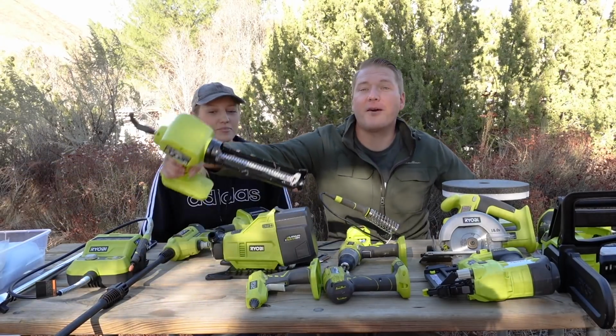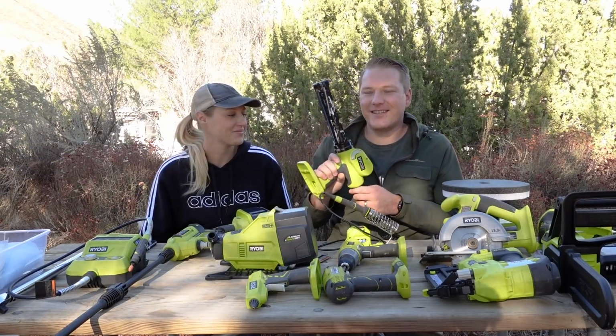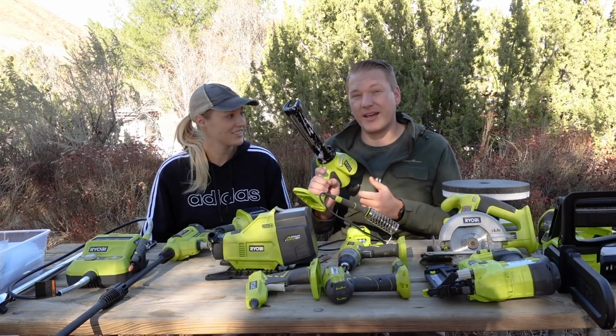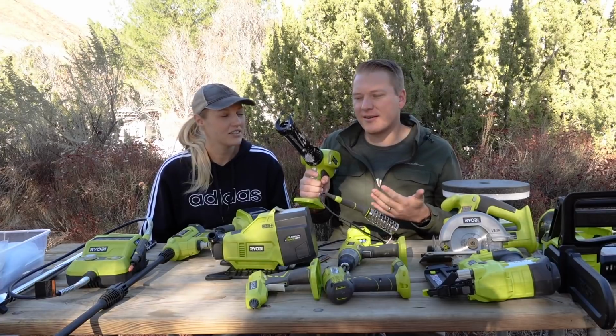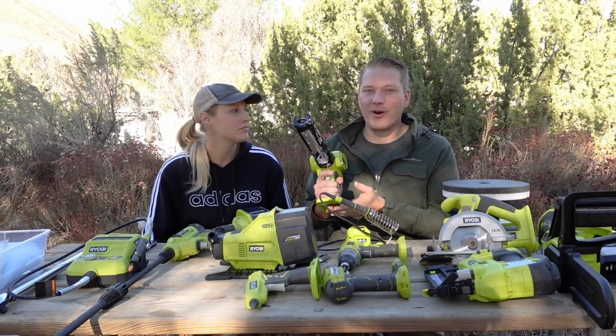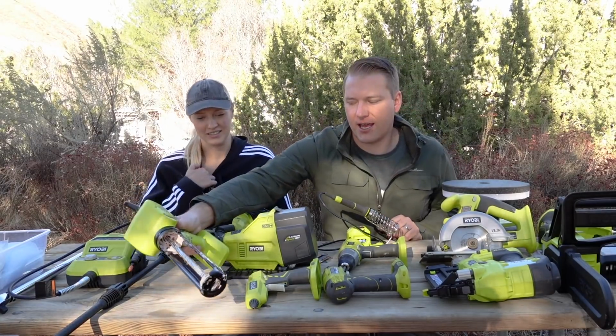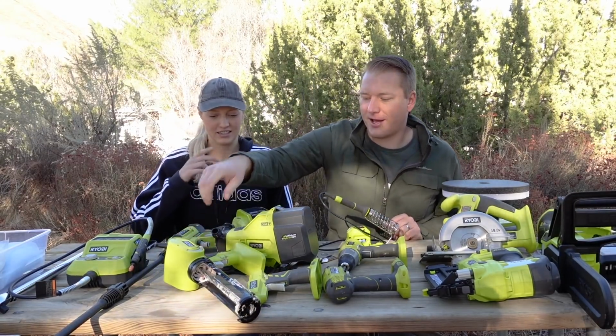Oh, and the only other thing I wanted to say about this is although it looks big and fancy, this thing was like 30 bucks, while a regular caulk gun is like 20. So it's not so much more, and if you have the batteries like you should, it's not a big deal. Yes. All right, you got this one.